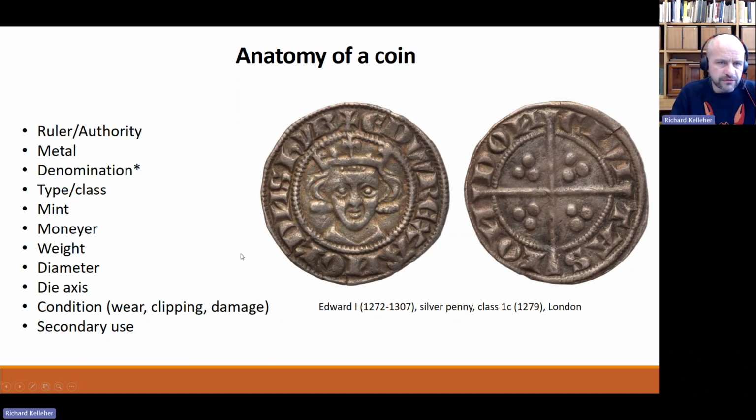Some of the terms I'll be using include obverse and reverse. The obverse is the side of the coin which tells us under whose authority it was made. In the example on the screen, the left-hand image is the obverse of this coin of Edward I. The reverse, the other side, often tells us the place where the coin was made. The bust is the central image of the king, and sometimes includes his shoulders as well as the head. The inscriptions almost exclusively are in Latin and are abbreviated.